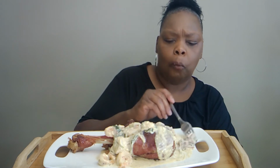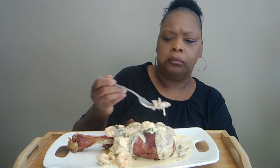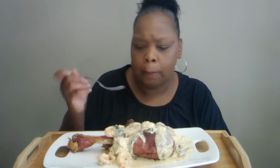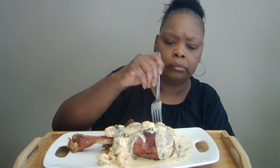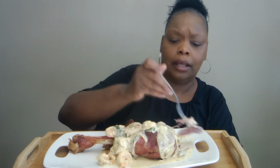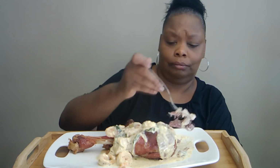Never thought about stuffing a turkey leg. I used to cook them years ago and smoke them on a grill, like the early to mid 90s. But man, this has really taken it to another level.